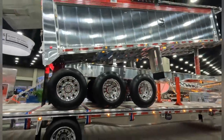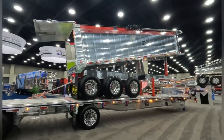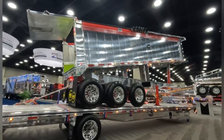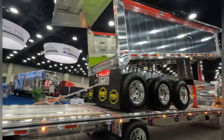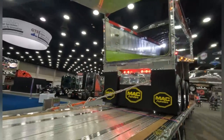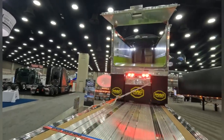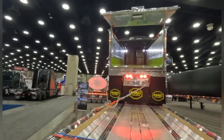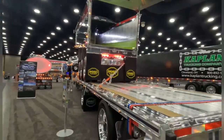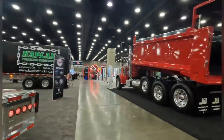I like that. I like that three-axle trailer. I prefer a three-axle. That's really cool. I like the red. That would look good on my tractor. Anything shiny will look good behind my tractor, I think. Let's get a green liner and a roll tarp. Very nice. The shiny drop deck. Cool. What else we got over here?